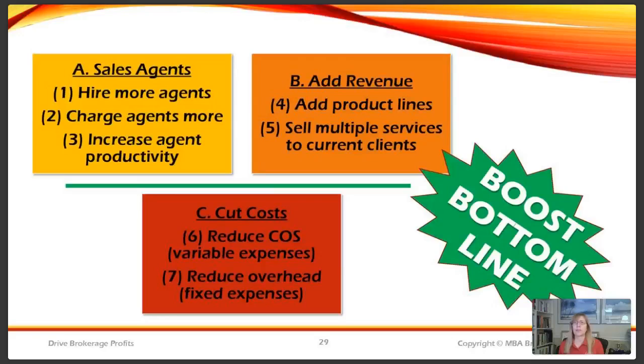Okay, so number 1 is the easy answer: hire more agents. We should be hiring more agents. But number 2, charge agents more to ensure that your company is profitable for each agent. And how can you squeeze more bites out of that same apple, right? Get more bites out of that same apple. What else can you charge them for? A desk fee, a technology fee, advertising fee, right? Instead of just a one-time fee, a monthly fee.